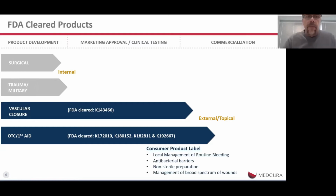So to date, we already have FDA clearance to market and sell products for routine first aid. This is the local management of bleeding. We've also convinced the US FDA to give us claims for antibacterial barriers and for the non-sterile preparation of our materials. So essentially, the FDA has decided that our products are really good at stopping bleeding, can actually help reduce the amount of infection in those wounds, and that our materials are so inert that we don't even need to sterilize them prior to shipping them off to places like CVS.